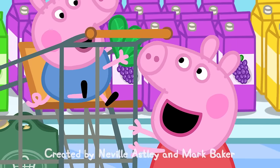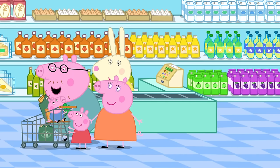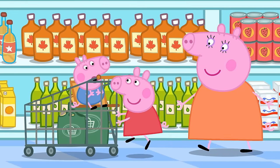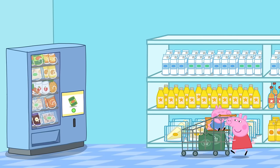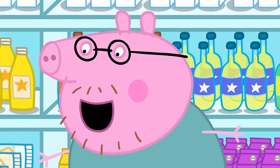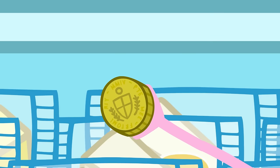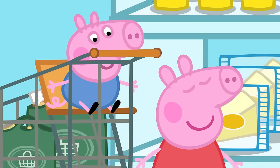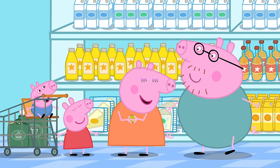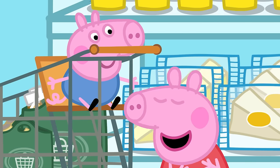Today, Peppa and her family have been shopping at the supermarket. Goodbye, supermarket. Supermarket! Is that a robot? No, Peppa. It's a vending machine. You put money in to buy the food and drinks inside. Can we buy something from the robot, please? Okay. We can each choose one thing as a special treat. Yay! Peppa is very excited to buy something from the robot vending machine.